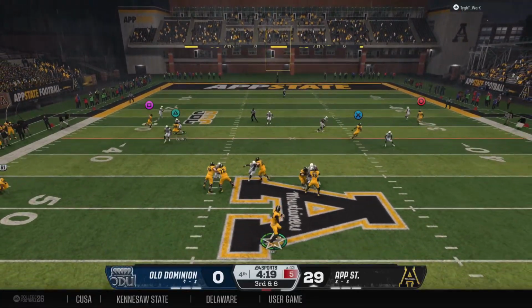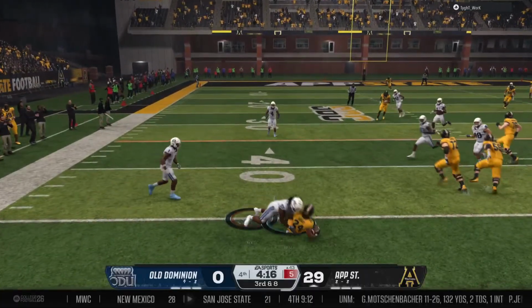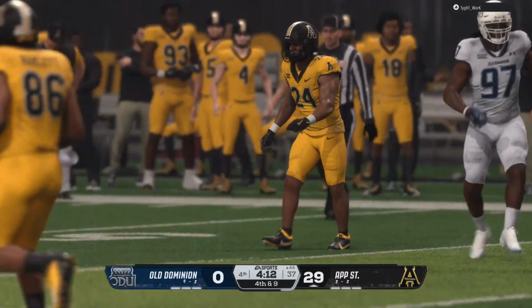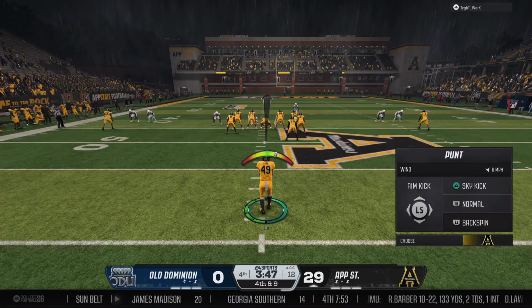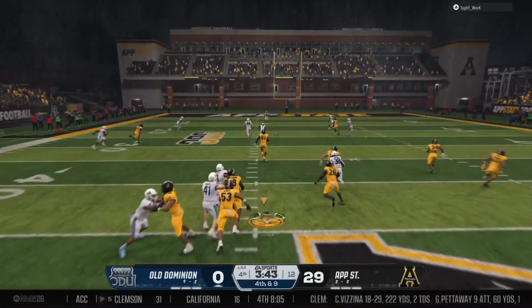Trying to move the sticks on 3rd down through the air. Takes the easy one to the back. He couldn't find anywhere to go, and now it's 4th down. Man, this defense just has so much speed. You saw it on that 3rd down play. The offense is trying to get a quick one, see if they can get a block and maybe spring a guy free, but the pursuit, wow, that was so good defensively.